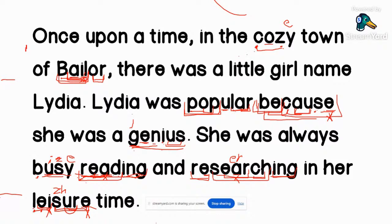Remember, we are doing word by word. Then we are going to be reading in phrases. That's where we read parts together. And then we are going to be reading in sentences. And then we are going to take it as a full reading, where we read sentence by sentence at a consistent pace. So let's go ahead and read.